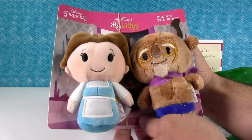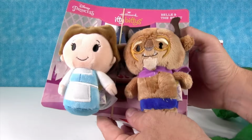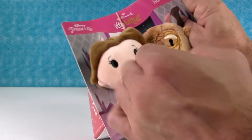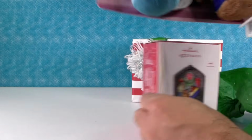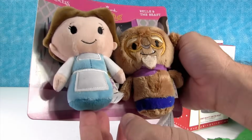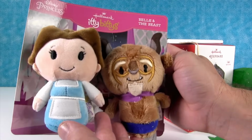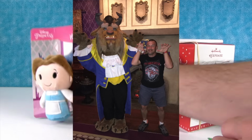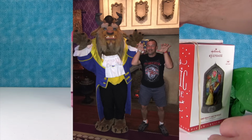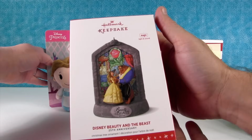We just recently, Paul and I, watched Beauty and the Beast for the first time ever. And I loved it. And these are awesome. I like the Beast. Oh, he's really so cool. There's Belle in her little village outfit. I'm going to try right here, right now, to insert a picture of Paul meeting the Beast. That would be cool. All right, let's open this up.